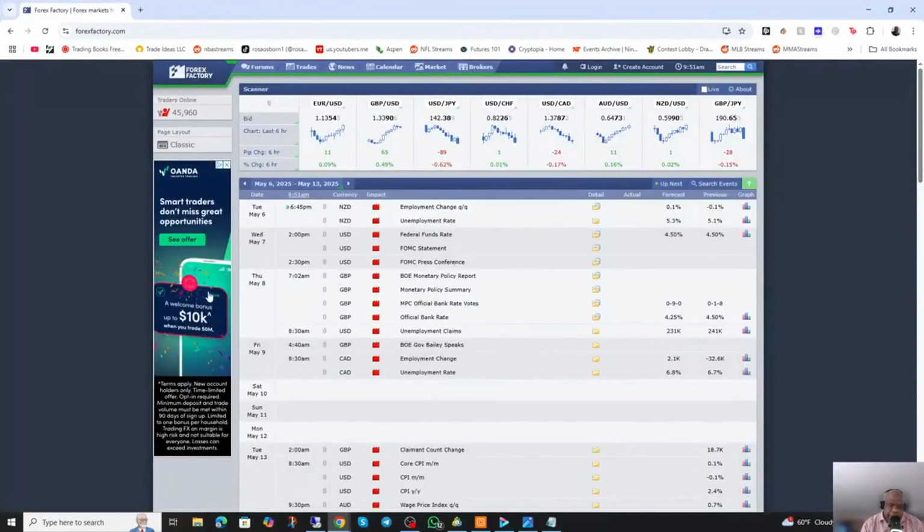Today we got some New Zealand dollar news. If you trade Forex, that's something to keep in mind. At 6:45 tonight, we'll have the unemployment rate and employment change quarter over quarter. That'll be something important tomorrow: 2 p.m. tomorrow, then 2:30. Definitely, this market will be jumping. And Thursday, as usual, we got unemployment claims at 8:30.